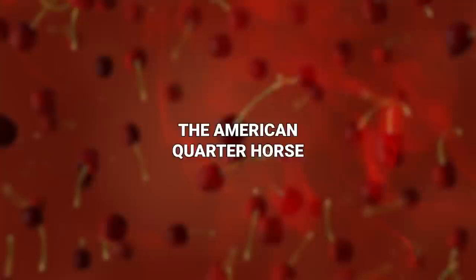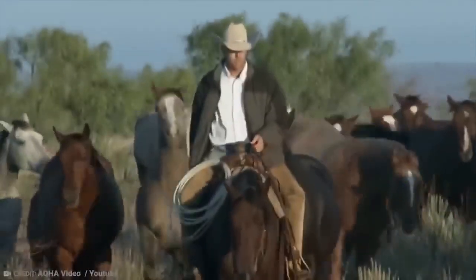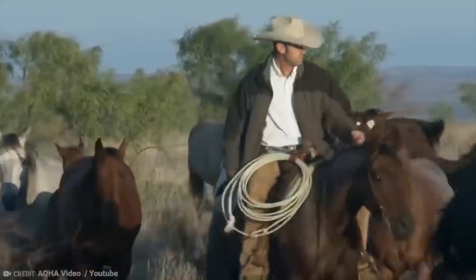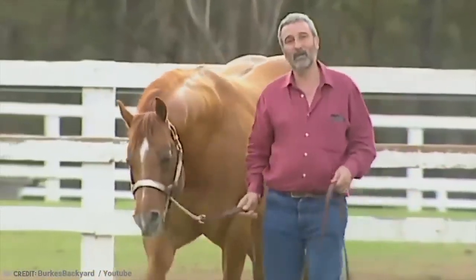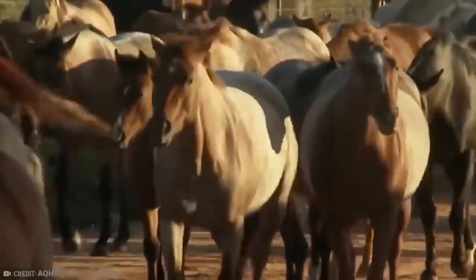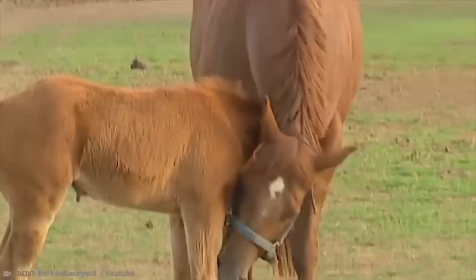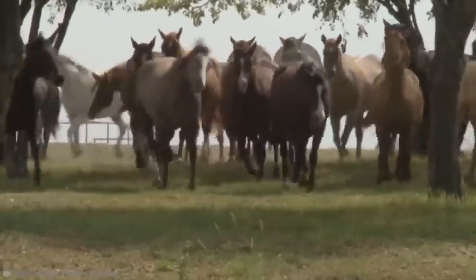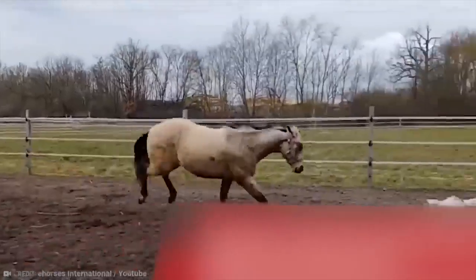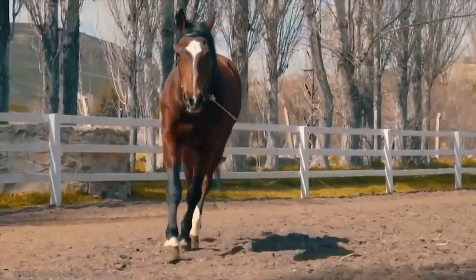Number 8. The American Quarter Horse. And now back to America we go. But this time around I'm talking about arguably one of the most famous breeds that the country has ever produced, the American Quarter Horse. While many horses are known for their qualities, as that's kind of the point, the American Quarter Horse is specifically beloved by many because of its positive qualities, which is also kind of the point. But this is one that apparently excels at those points.